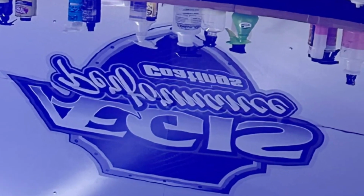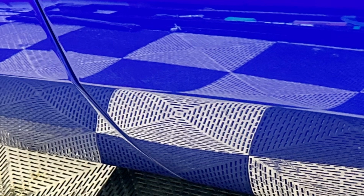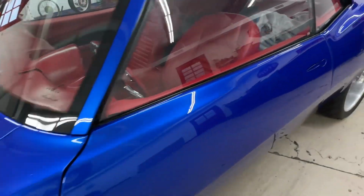With Aegis Armor's commitment to excellence, this iconic Camaro was not just preserved, but transformed into a gleaming masterpiece, ready to conquer roads and captivate hearts at every car show. Experience the artistry and attention to detail that makes Aegis Armor a leader in automotive perfection.